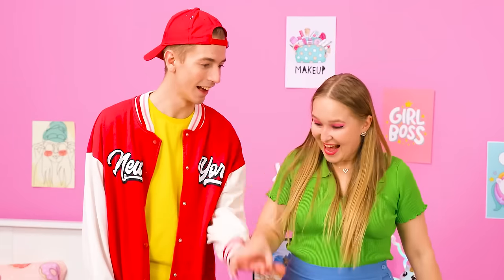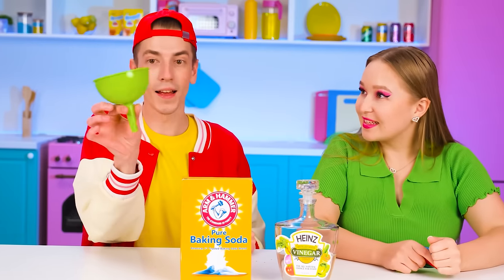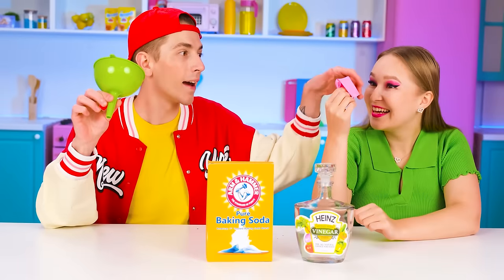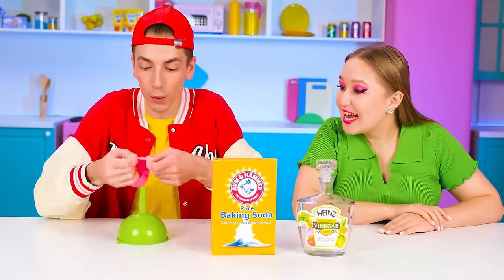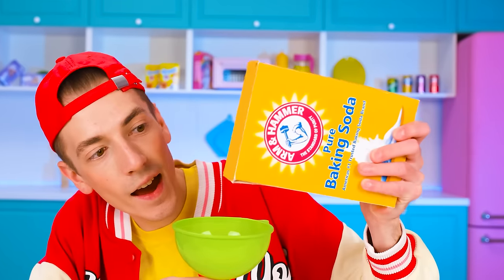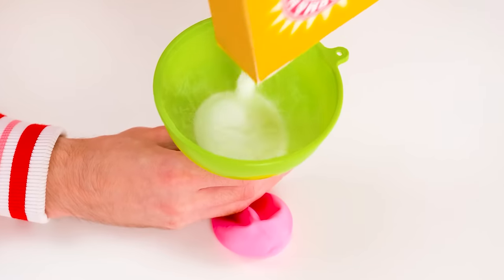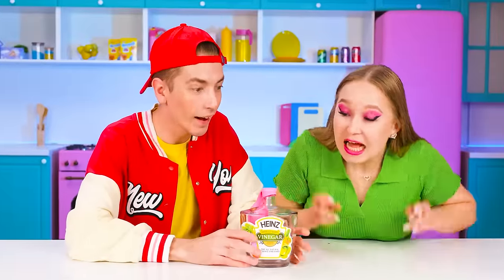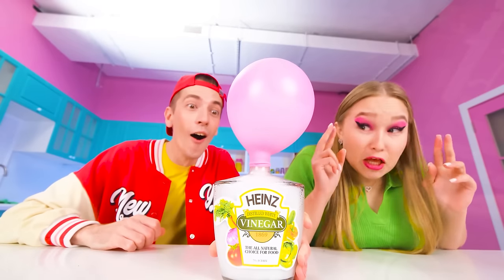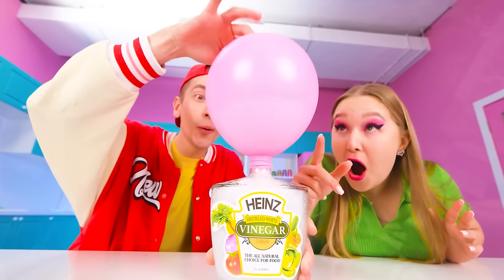Better look at this! It's worth checking out. And I have some balloons! Well, for this experiment, we will need soda and vinegar. Okay. One second. Here are the balloons. Okay. We put it tightly on the funnel and pouring soda. Great. Now we need to put a balloon over vinegar. Are you ready? More. They're ready. Okay. And look! It's inflating!